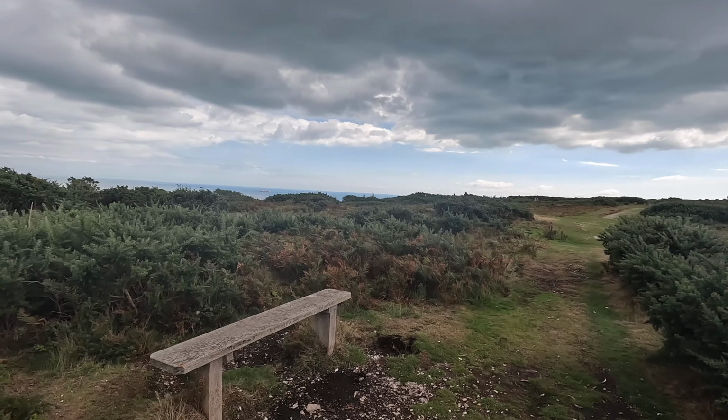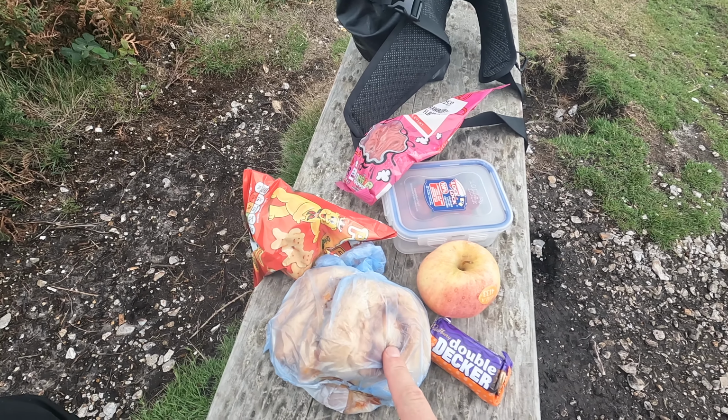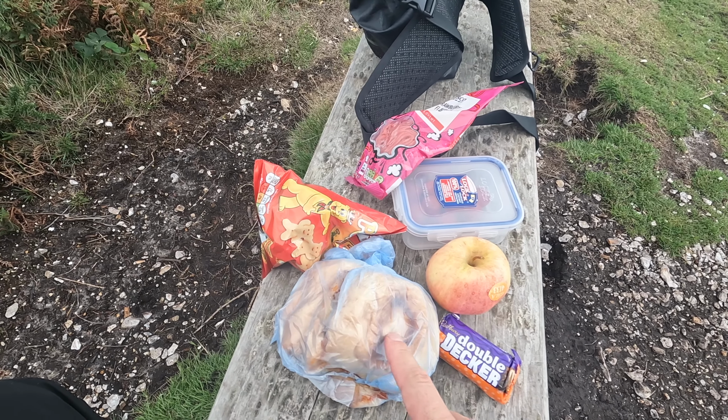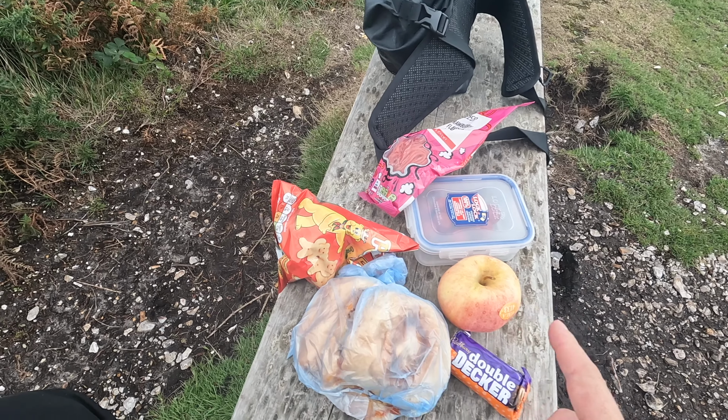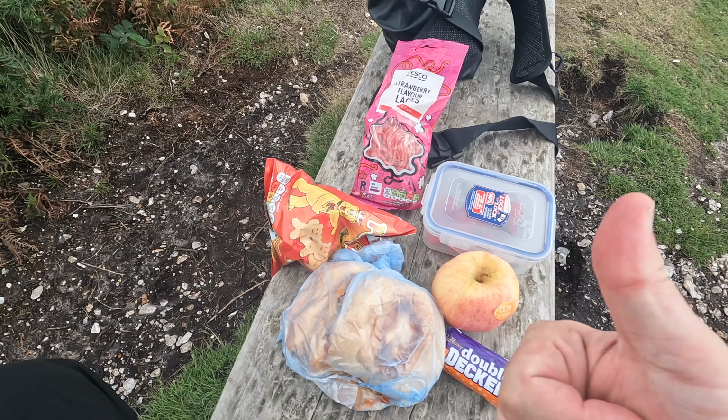Bob's bench. Thanks, Bob. Lunch, cool dudes, is sausage, mustard, tomato, relish and ketchup, baps, pom bear, apple, double decker, tomatoes my mum and dad have grown, and strawberry laces. Nice one.